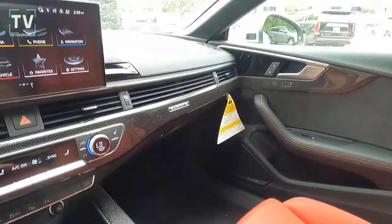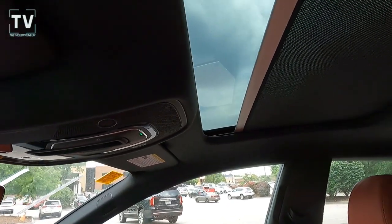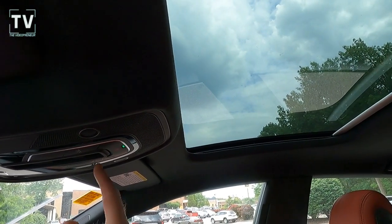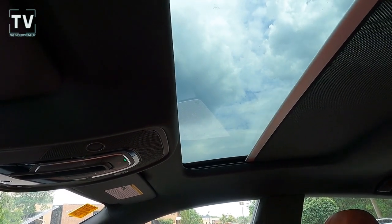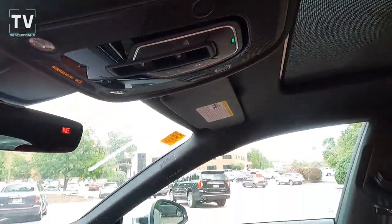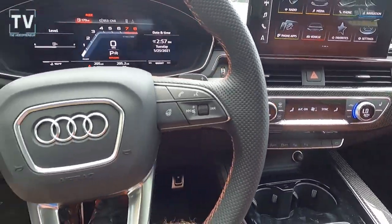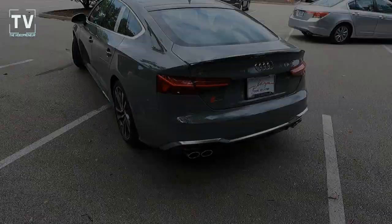Just a really well-appointed vehicle. Here's your power sunshade. On the mirror, you can see the direction of the vehicle, your compass. You can see how quickly the power sunshade closes. There's your compass in the mirror. It's not blinking in real life. It only looks that way with the digital camera. Again, your fingertip controls on your steering wheel.